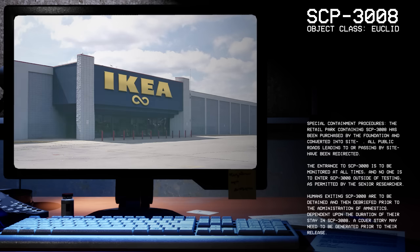Good afternoon, everyone. My name is Dr. Miller, and the SCP we're going to be looking at today is SCP-3008. Object class, Euclid.